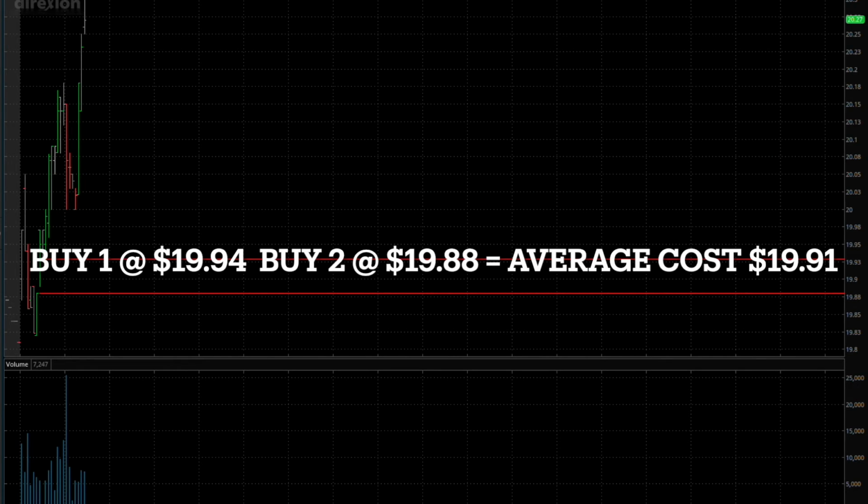What we're getting now is almost a blow-off energy where it's jumping and jumping up rather significantly. So we'll be calculating our profit margin as we go along here and look for a good point to pull out of this trade. Again, our average cost is $19.91.